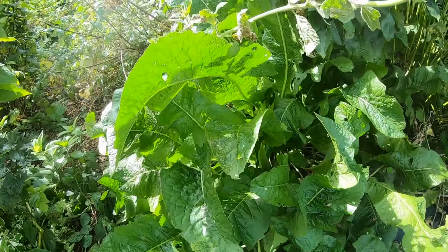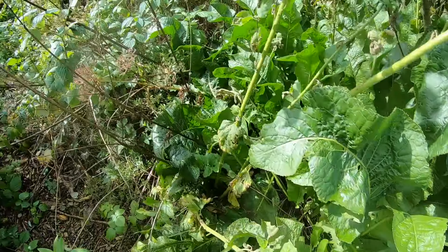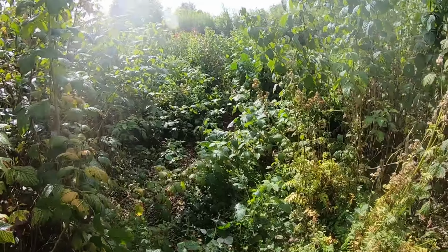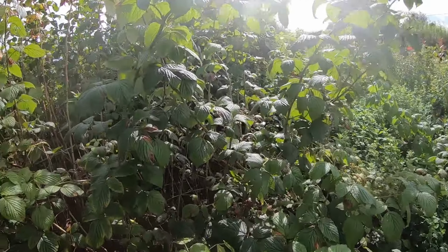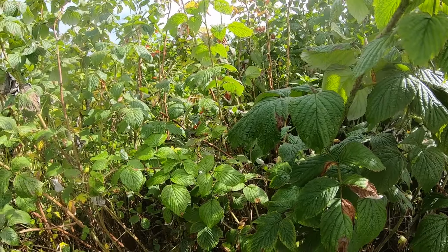This is some more horseradish. We'll have a look through our jungle here. This is like a little bit of a forest garden that we've created about 3.5 years ago now.